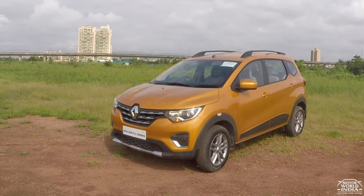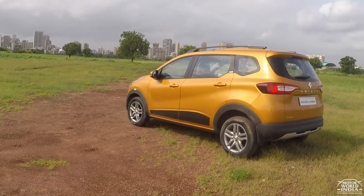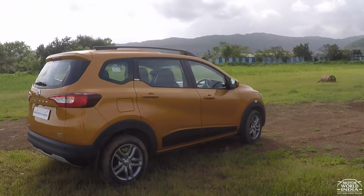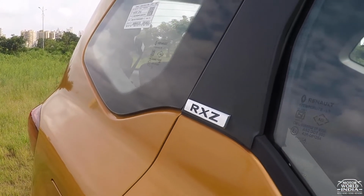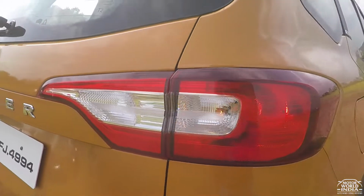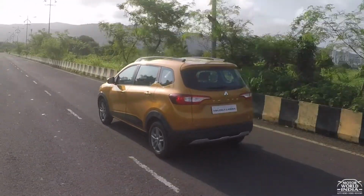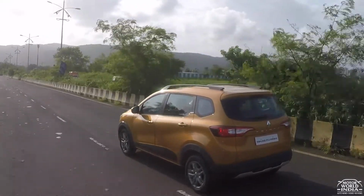Coming to the sides, the Triber gets the typical black plastic cladding all over. Thankfully, it's not overdone and helps give the car a sporty stance. The waistline has a small kink on the rear door that carries the variant badging and the C-pillar. The eagle beak-like split wrap-around tail lamps give the rear a rather interesting look. Thankfully, the rear glass is not flat but curved on the sides and slopes down at a certain angle, which adds to the overall design.